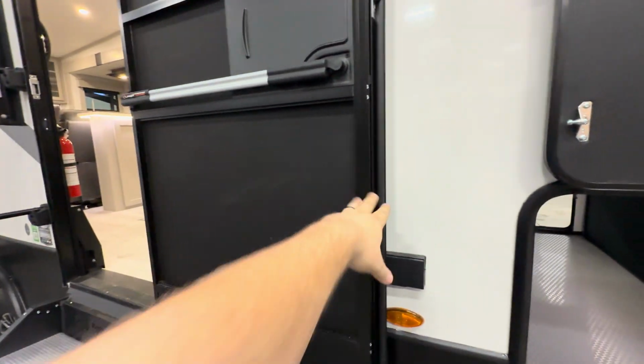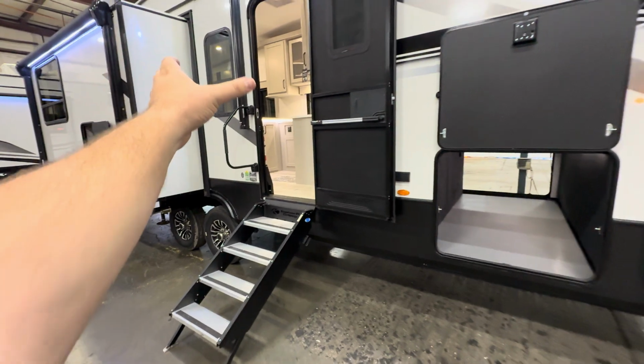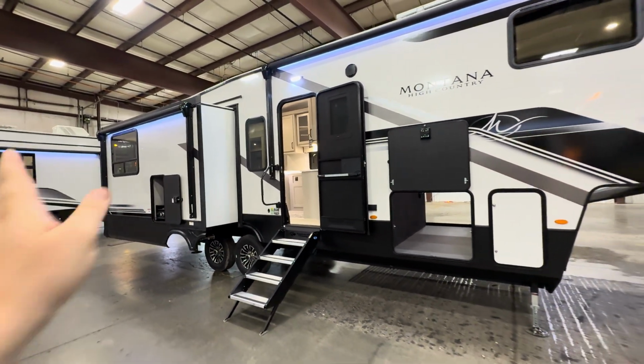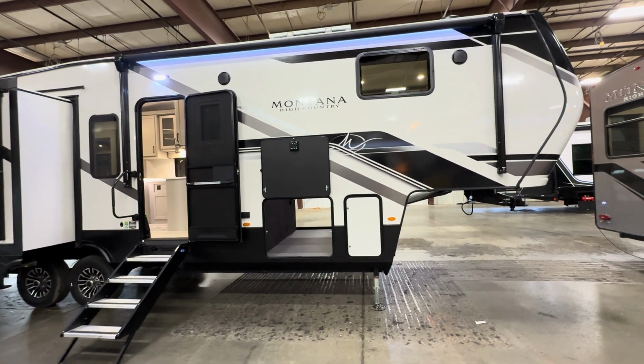And you also have the Lippert screen assist just to make opening that a little bit easier. The solid steps that flip up into the doorway, and then dual awnings with the underglow LED strips. So both of these create some good shade over here on the camp side of your camper.